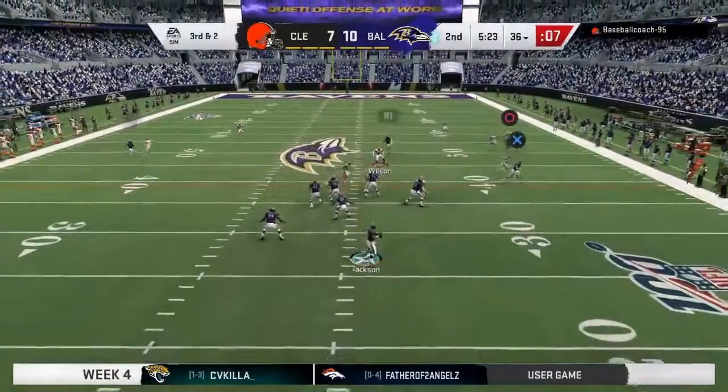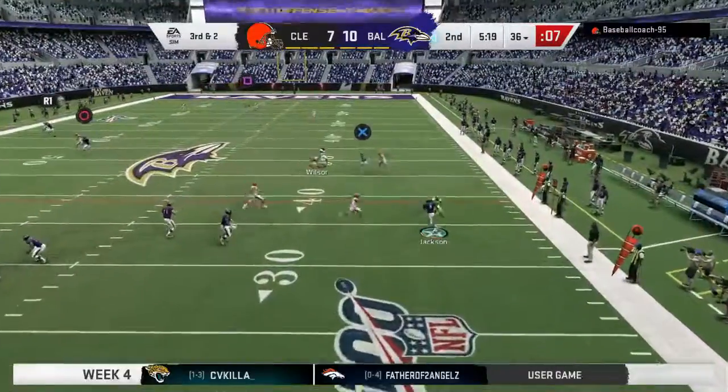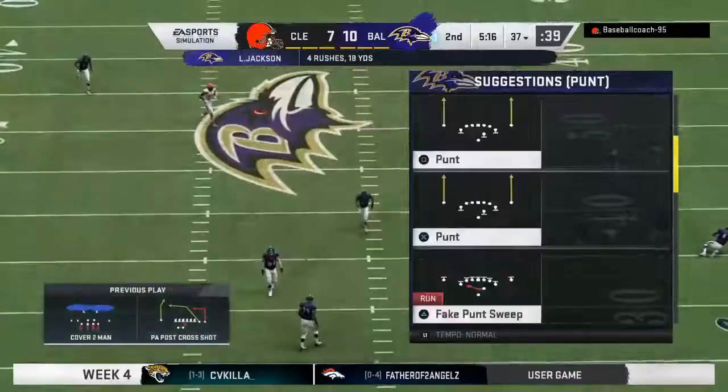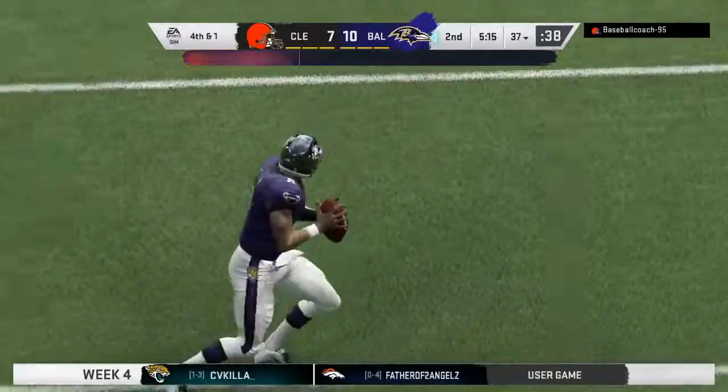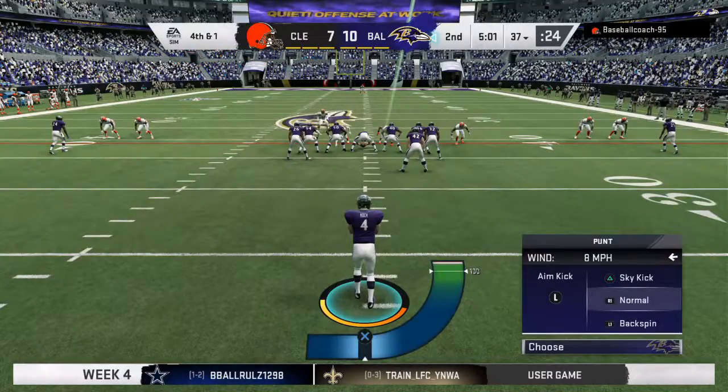They'll fake the give to Ingram. Now Jackson. Escaping the pressure right. And this effort won't be enough as they rally up to stop him a couple of yards short. Only able to get back a yard for his efforts, and that leads us to 4th down.